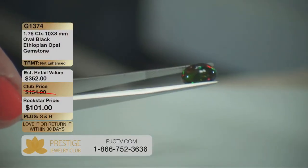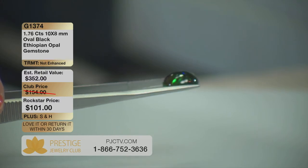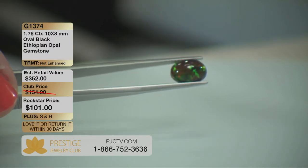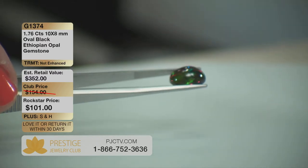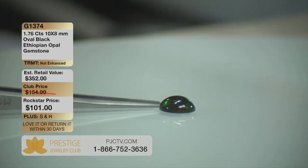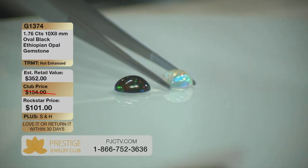Well, I see the play of color. It is definitely a dark space, a kind of brownish background, but you've got the beautiful green and some red and slight blue. As I'm moving it around, you can see the flashes of red, the green, the bluish, the purplish. This particular stone was treated, and that's how we got that background. It's a treatment that is irrevocable. It's here to stay.